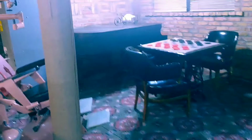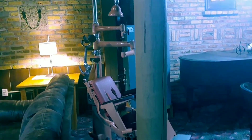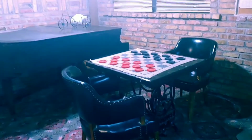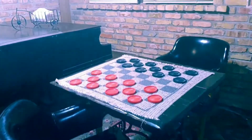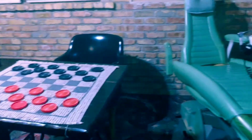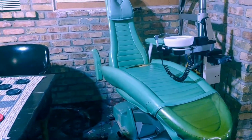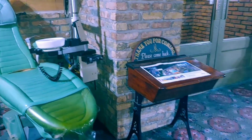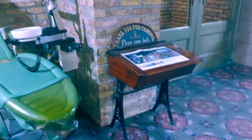Yeah. I really think it's so neat how they have like these old dentist chairs too. That's pretty neat. And you can also play checkers too. These huge pieces of checkers. That's pretty neat. And you have like an old school desk too.